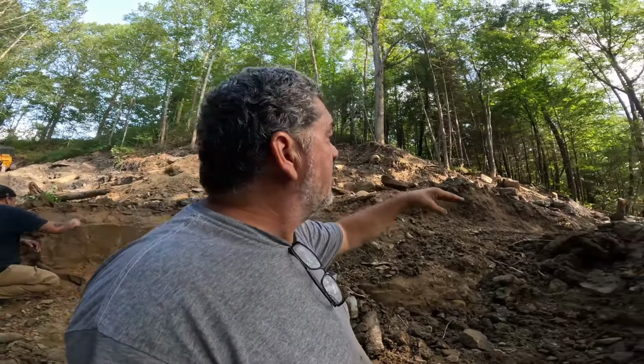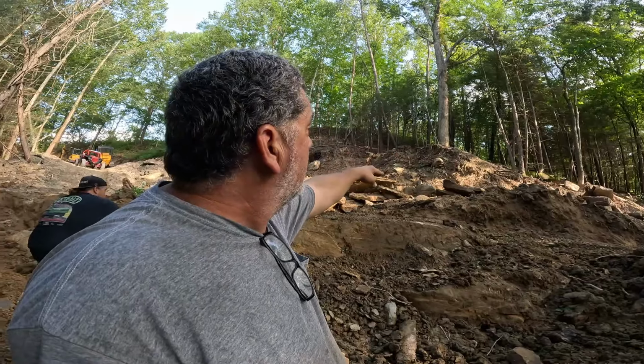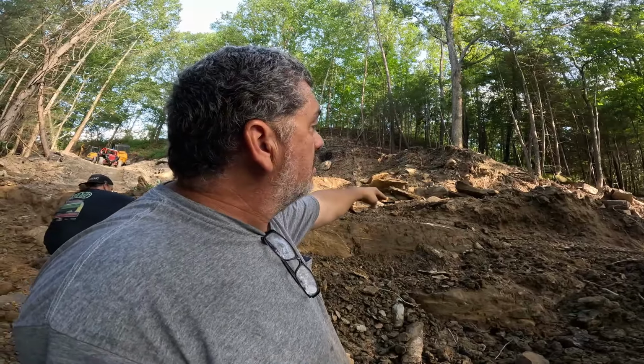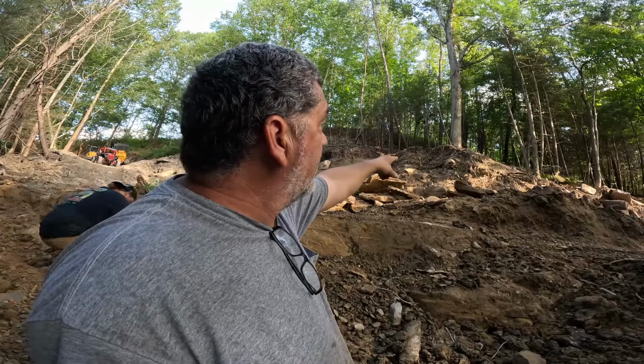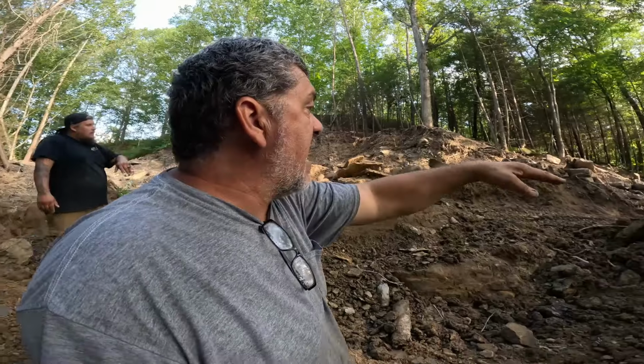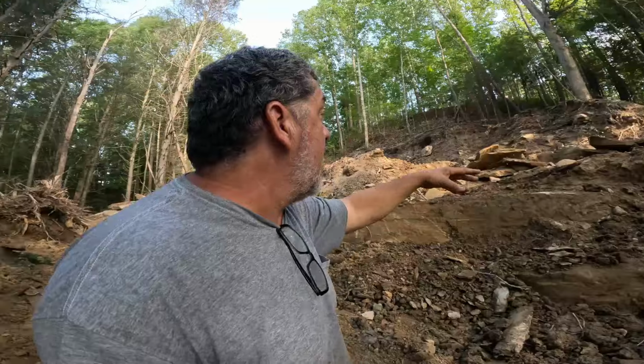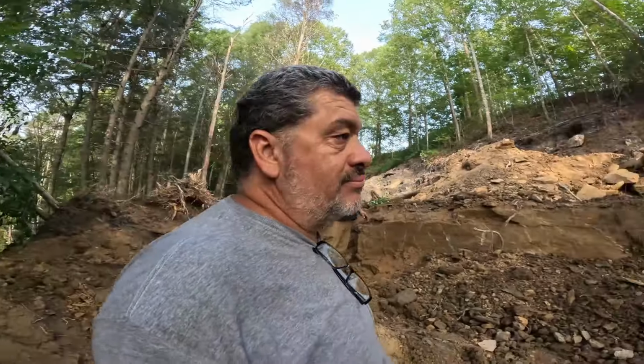Our driveway didn't used to be like where that tree is. It wasn't up that high. But it was probably two-thirds of the way up that bank where that tree is. It came up quite a ways and then leveled out here. We were digging and found this rock.